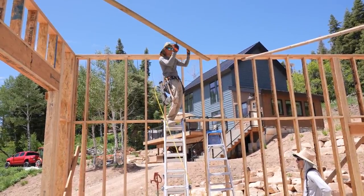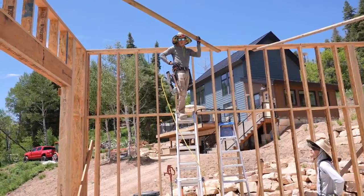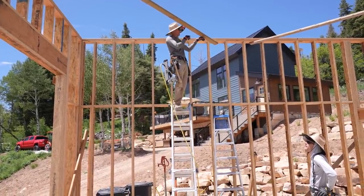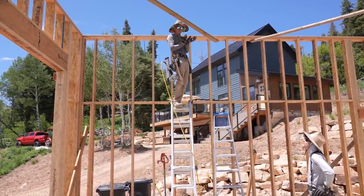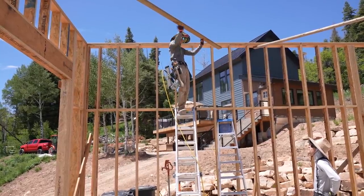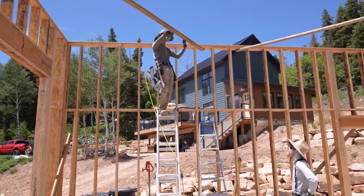We have a couple of these. This one might be 16 feet, but I don't think the rest of them are. So what I'm doing is bracing the top of each wall in the middle to the wall perpendicular, like next to it. So we're making one giant square here, and then we use two 2x6s to brace across the middle there.